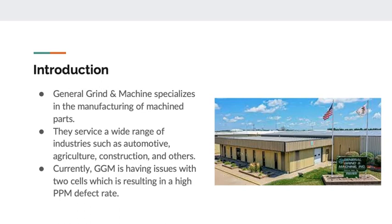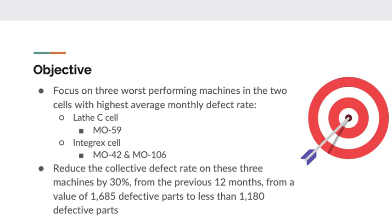Currently, General Grind is having some issues with two cells that have a significantly higher ppm defect rate than the other departments in their facility. Our objective is to focus on the three worst performing machines in the two cells with the highest defect rates. We want to reduce the collective defect rate on these three machines by 30% from the previous 12 months down to a value of less than 1,180 defective parts.